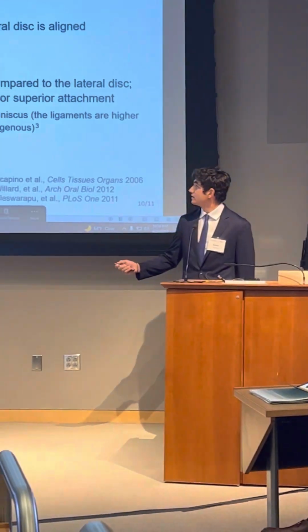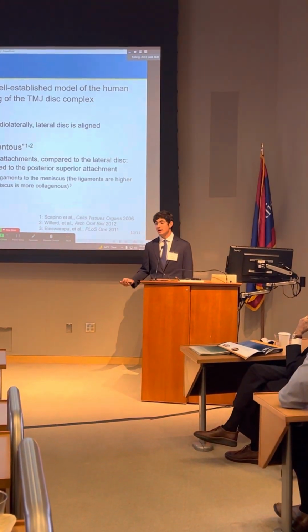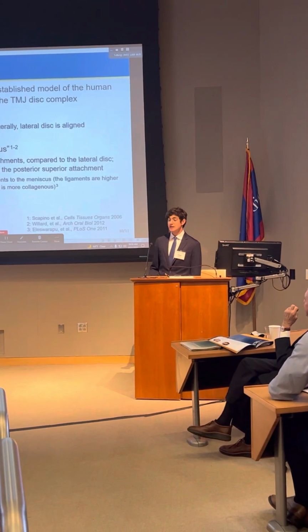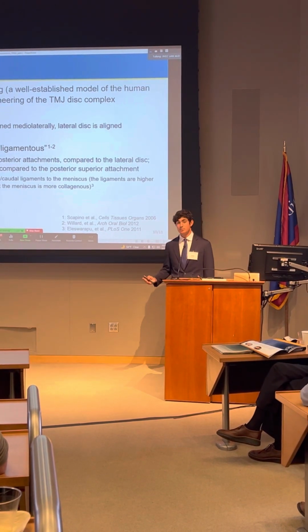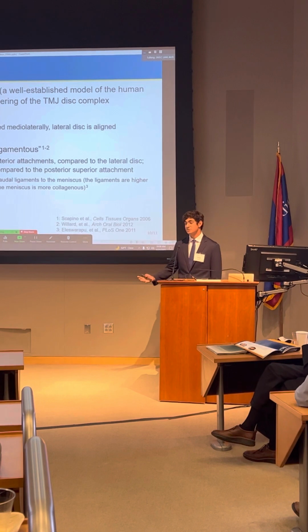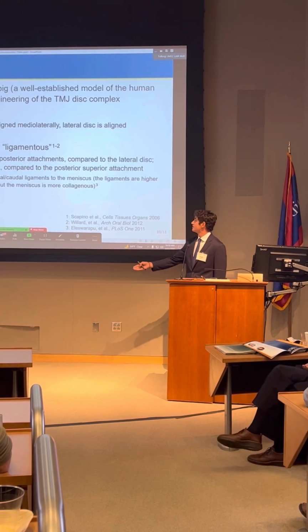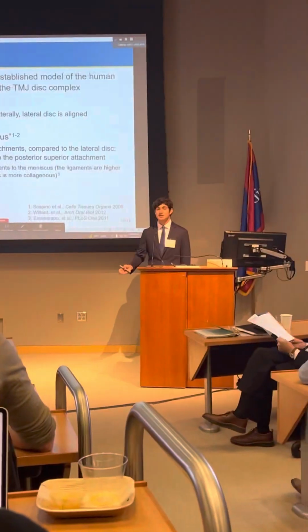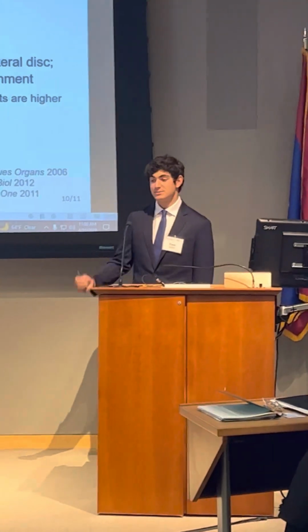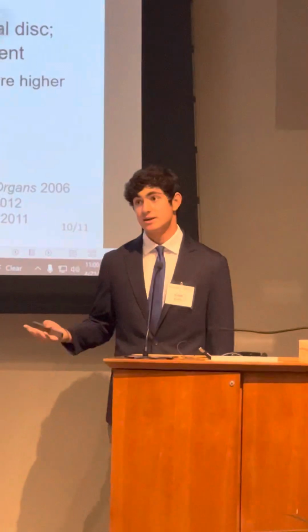And then to address that terminology I had previously mentioned as ligamentous to describe the attachments, the degree of cross-linking trending higher in the posterior attachments compared to the lateral disc, as well as collagen content being higher in the lateral disc compared to the posterior superior attachment, definitely supported this notion of the ligamentous nature of the attachments. Because when we, for example, take the knee, when we compare the cranial and caudal ligaments to the meniscus, the ligaments are higher than the meniscus in the degree of cross-linking, while the meniscus is still more collagenous. So that difference is similar in the attachments. You get the attachments which are higher in the degree of cross-linking, but lower in collagen, which thus it would make sense to term them ligamentous.